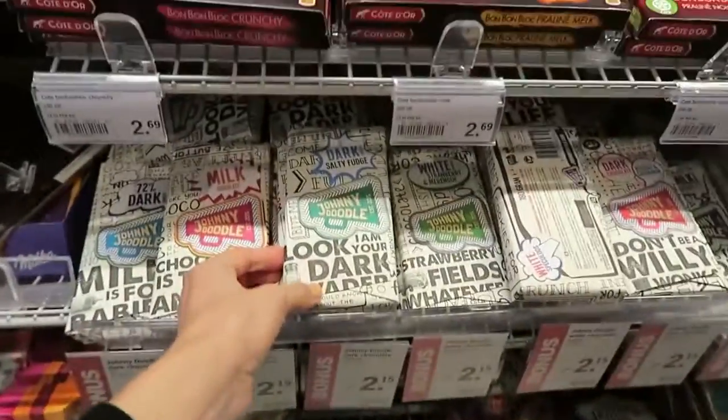Something I also want to show you are some Dutch chocolate brands which you can also take with you as a souvenir. So for instance, Johnny Doodle is a Dutch brand.